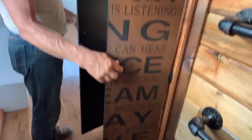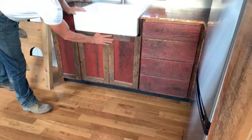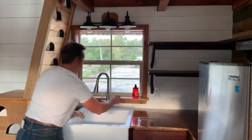I'm going to show the bed in the kitchen. And it's got this little cabinet. The kitchen is your barn wood doors, drawers, all this. Barn style sink. Gorgeous.